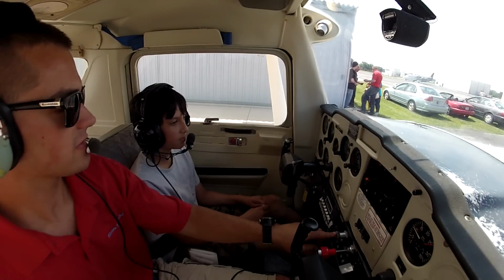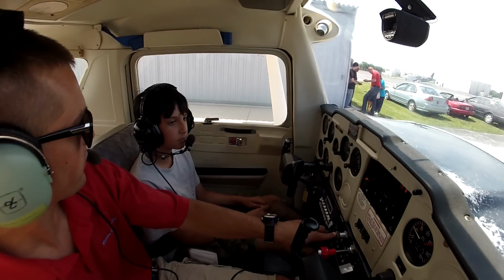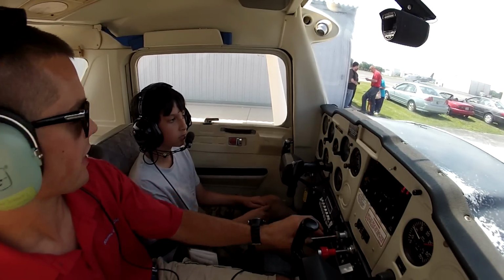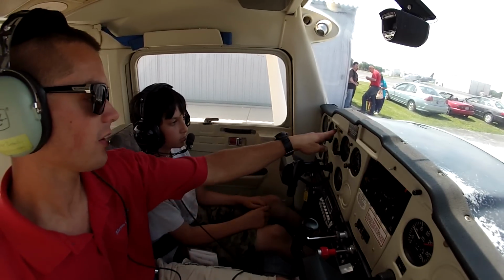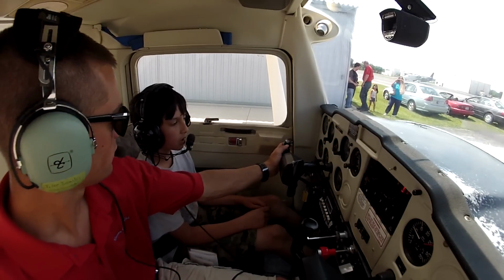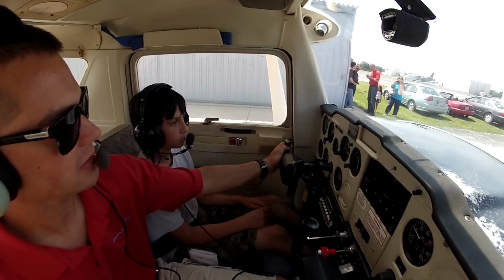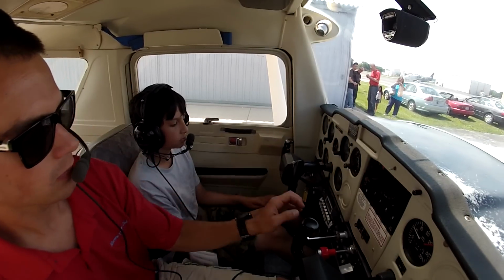Yep. Okay, so one thing we always do when we're taking off or flying or taxiing around in an airplane is we make radio calls so everybody knows where we're at. So we're going to make a call. Our number is 24857, and I'll do all the radio calls, all right? Okay. Warsaw traffic, Cessna 24857 on the ramp, taxiing for departure, Warsaw.